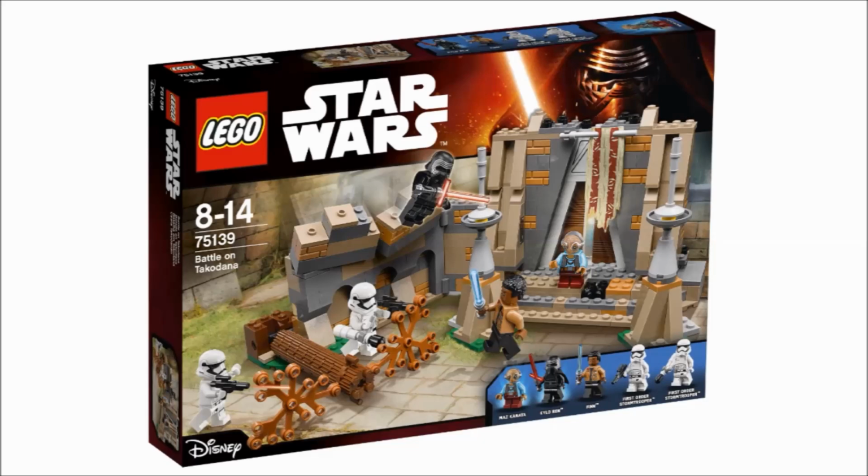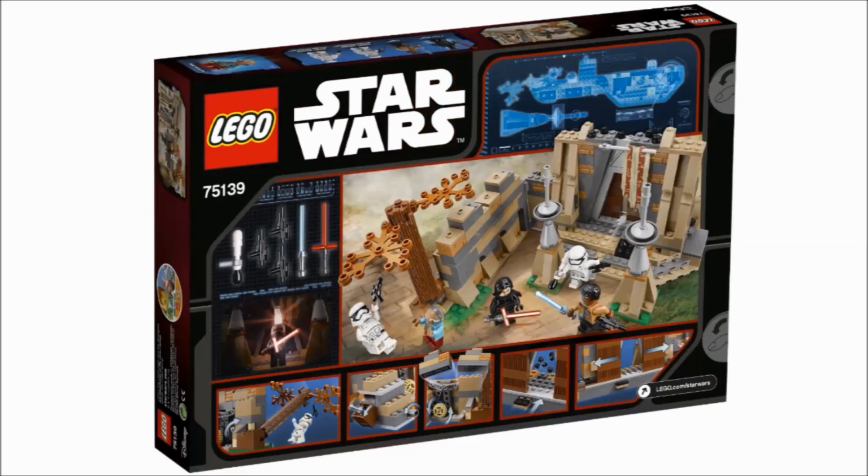So the Battle on Takodana, whatever the heck it's called, is a playset, alright? I wanted a Force Awakens playset for a while, but it comes with Kylo Ren, and an exclusive version at that, because he has his actual face print. That's awesome, okay? And then it comes with Maz Kanata. That's awesome, because she seems to have a big role in the movie. She looks accurate to how she appears in the movie, even though I think she looks weird in the movie, but whatever. And it has 2 First Order Stormtroopers and Finn, who I love the Finn minifigure, so I don't mind getting another one of him. So the minifigures in this set I think are exceptional.